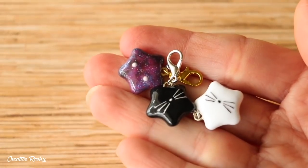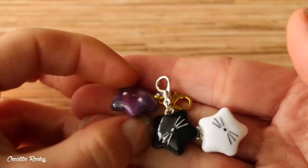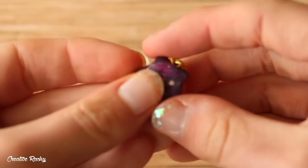I then have a few star varieties. So just like the Galaxy Donuts, I have these Galaxy stars and they're made with the same glitter mix.